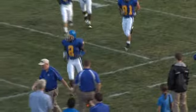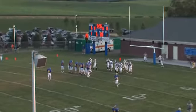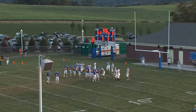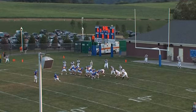He kind of got touched. Yeah. Not a whole lot. Yeah, we don't play 2-hand touch in the River Ridge. But I tell you what, a great job by Terrence right there. Nobody open. He saw a hole in the containment, kept it inside that outside linebacker who was mirroring him and just ran around him like it was nothing to it.